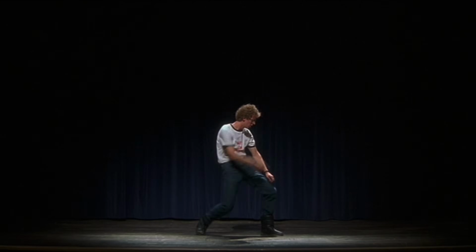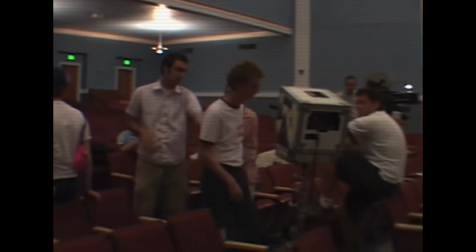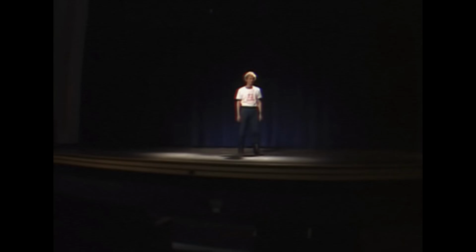When it came time to shoot Napoleon's dance scene, there was only enough film for about 11 minutes of runtime. Not only that, they were using a film stock that was meant for darkly lit interiors, which is more expensive. So what did they do?